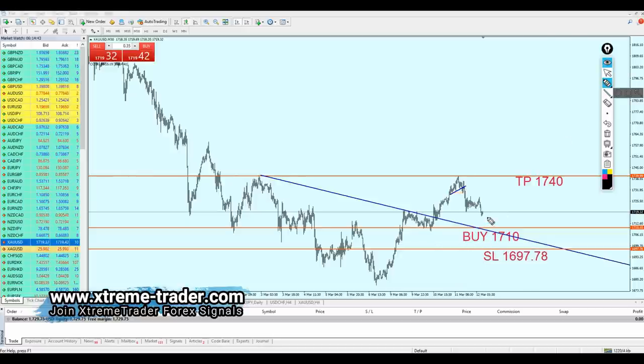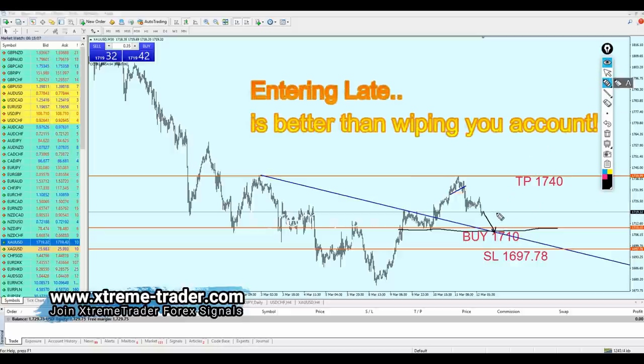Maybe you will see a strong bearish movement like that and the market might immediately hit your stop loss. We always have to prepare for such incidents, so please don't place any pending orders, and just be sure that you are entering only if you see the market indeed reversing right here and showing price action such as a pin bar or a doji or a reversed hammer, whatever indicates that the market is really respecting that support level. If you see that, I mean, entering late is always better than wiping your account, okay?